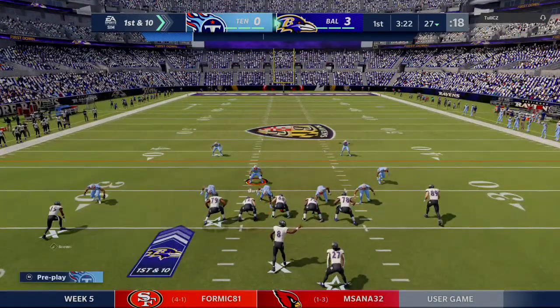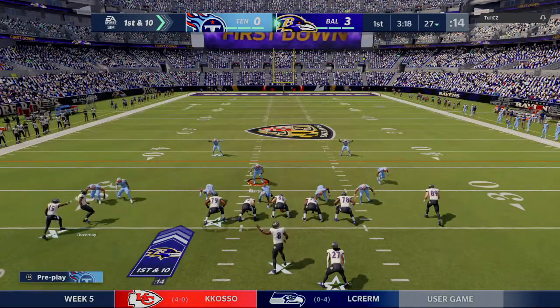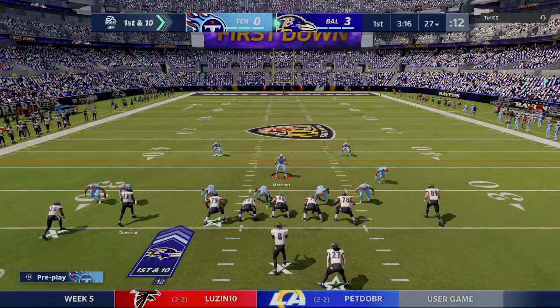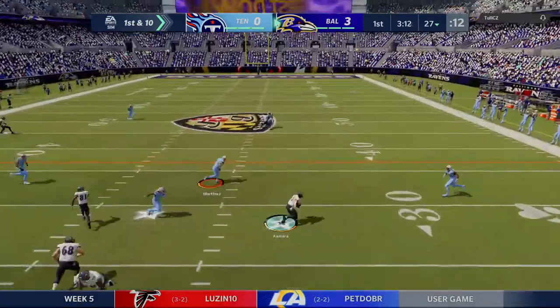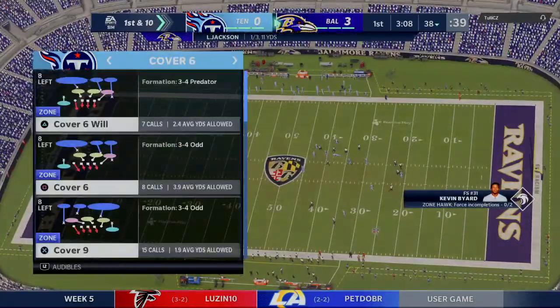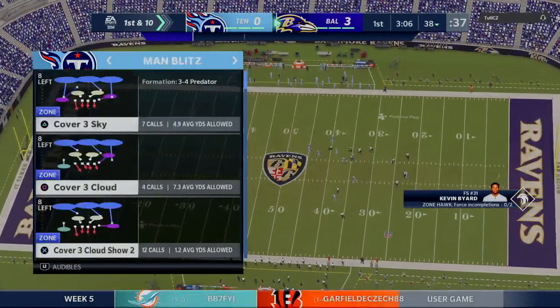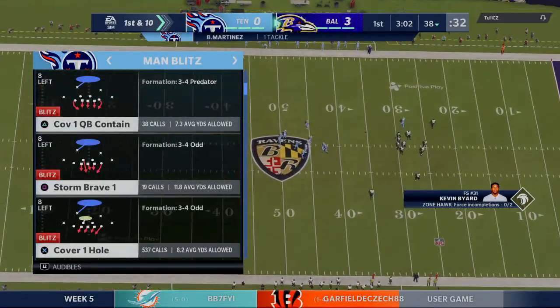Right there. 54. Now Jackson on first down. He'll get this one underneath to Kamara. And they're able to get this one across the 35. It's a pickup of 11 and a Baltimore first down. Nice little nifty play for him there.